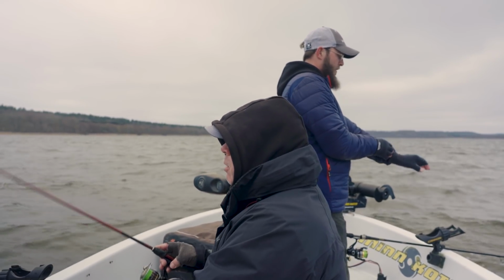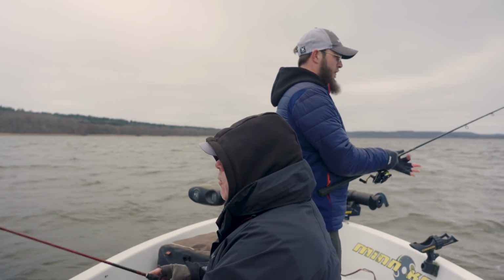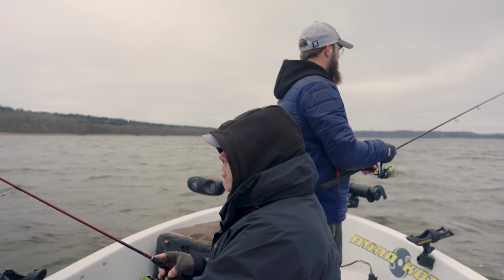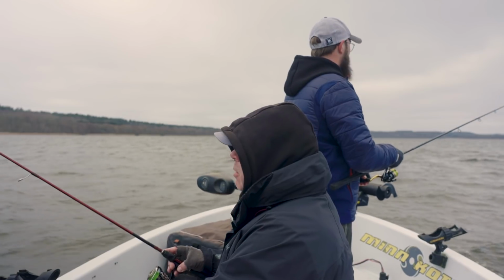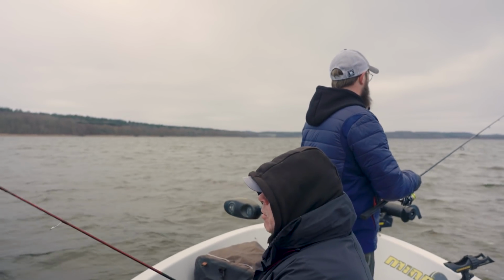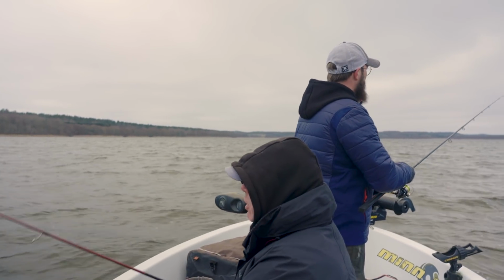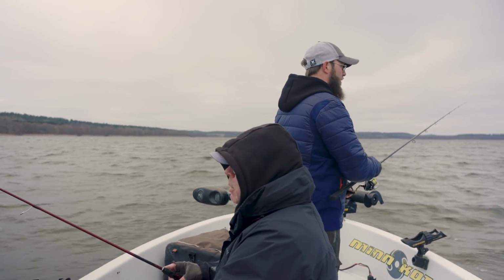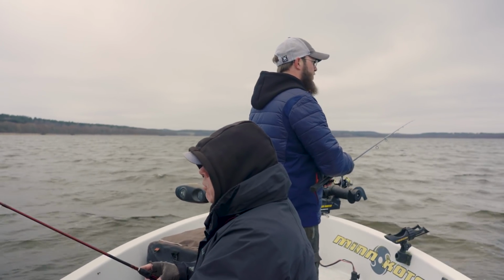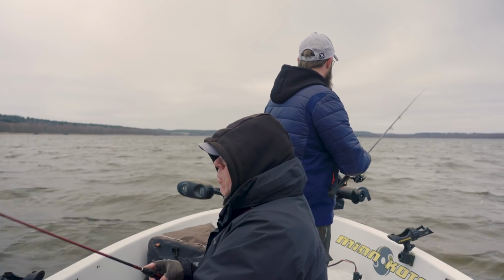Yeah, so I don't feel that we need to fish with the drop shot and all that stuff as long as they take the lures so hard. But if we find a small group of fish and they get tricky, it could be worth a try. But I will stick with the traditional jig as long as they take the lure so hard.